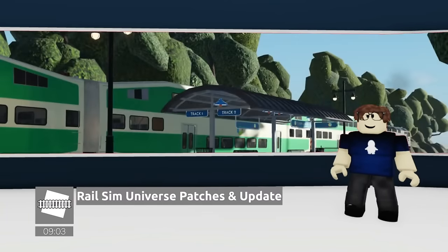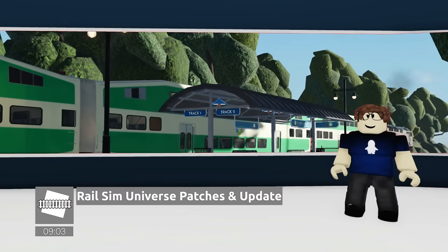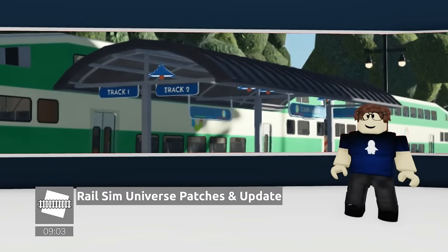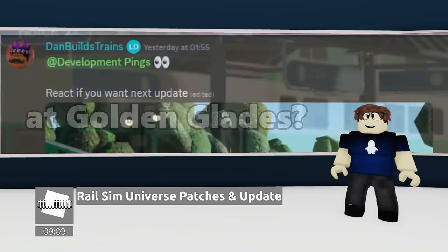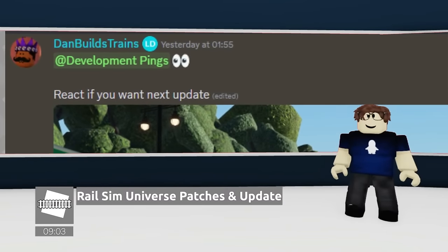That's not all, however, as we get the final image of an F40PH train that is connected with Bombardier bi-level coaches. The caption is, "React if you want next update," which already gives us the sign that there's definitely going to be a patch right after this video is released.